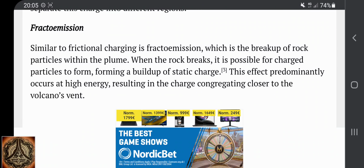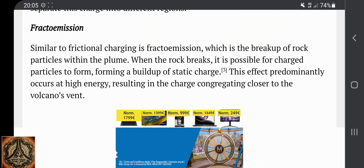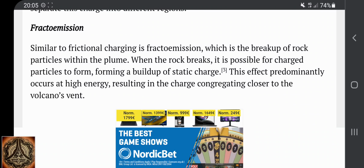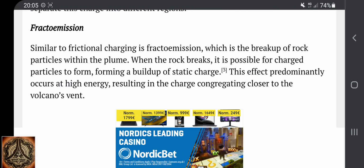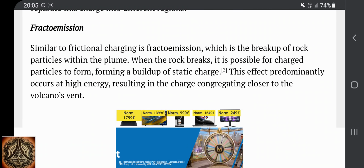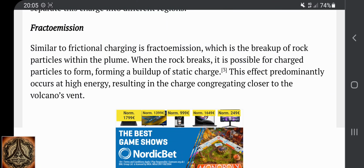So, let's recapitulate. First, it's ice in the hot ash plume. And now we have breaking rocks, and it happens basically where it's high energy. So I assume it might be hot.